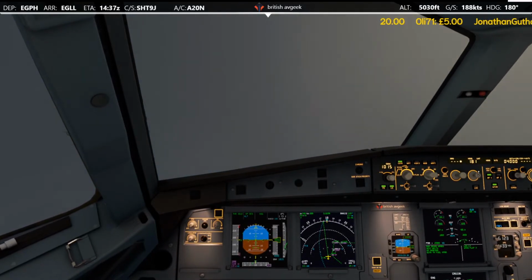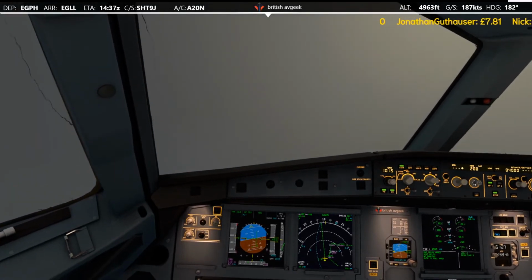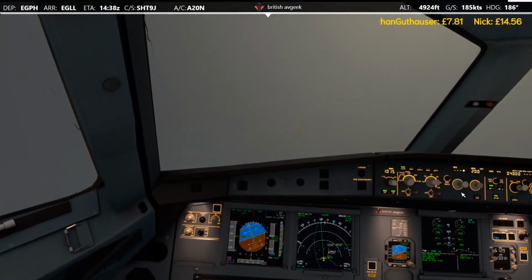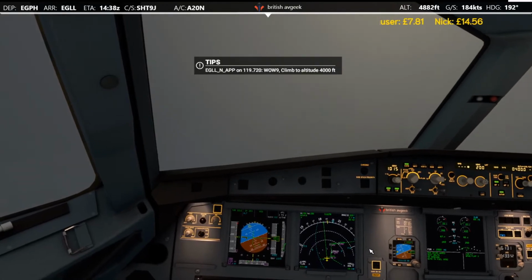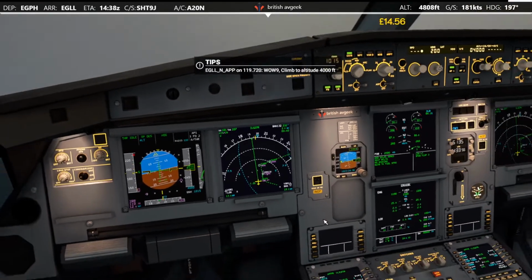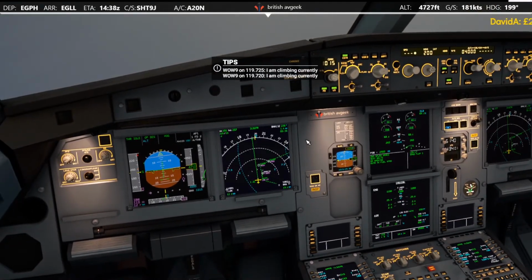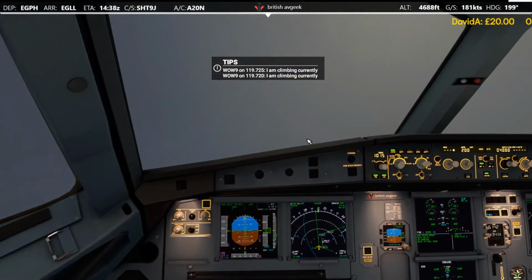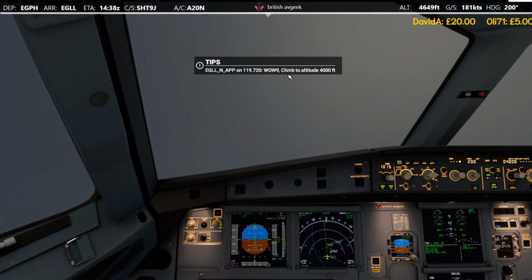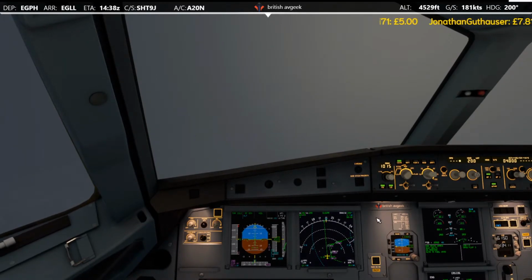Juliet, turn right, heading 200 degrees. Right, 200 degrees, Shuttle 9 Juliet. Being vectored now to intercept the ILS, as you guys can see. Shuttle 1 Papa Lima, 25 miles to 7 right, descend to altitude 5,000 feet, QNH 1015. That's somebody behind us. Descend to 5,000 feet and QNH 1015. Shuttle Liner Bravo, descend flight level 70. Descend level 70, Shuttle 9 Bravo.